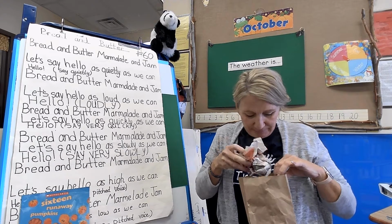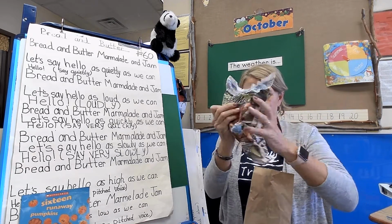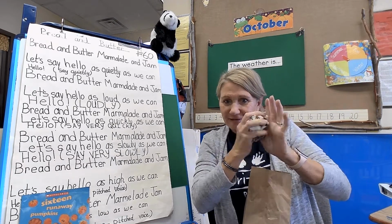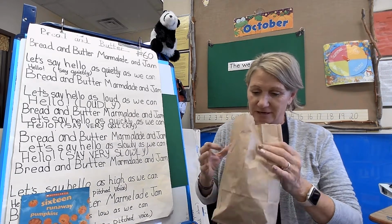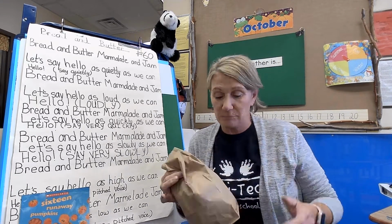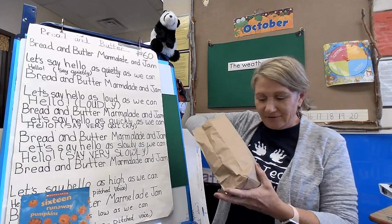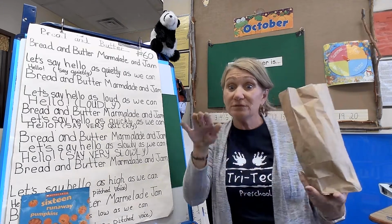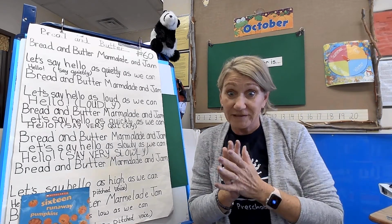I am making a paper bag pumpkin, and I'm just wadding up my newspaper. How are you guys? I'm going to stuff it in there. I was going to show you guys how to make a paper bag pumpkin, but now I have my newspaper in there. We'll do that later, okay? And I'll let you know. We'll make one of those together. I'll show you how to do that.